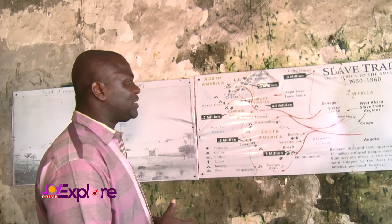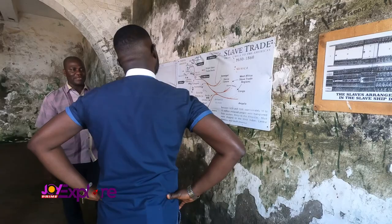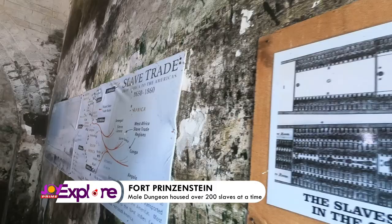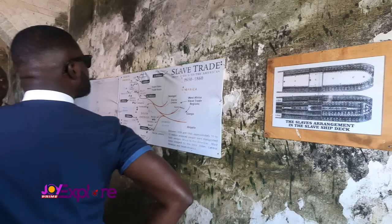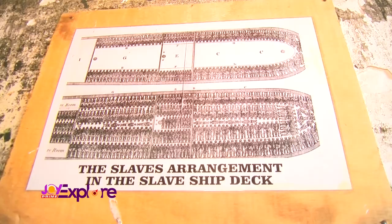from 1650 to 1660. I was telling you that they abolished the slave trade in 1834. But illegal trafficking goes on up to that 1834. They abolished the slave trade in 1807, it continued to 1834. That's when we celebrate Emancipation Day here. This is how they arranged the slaves in the lower deck of the ship. That was how they arranged them.